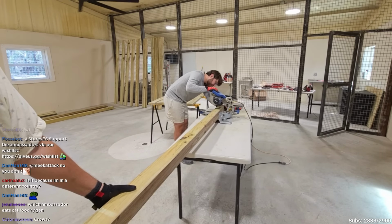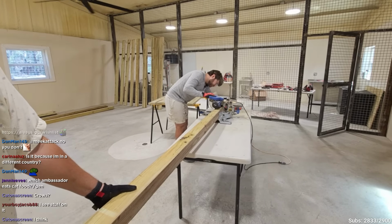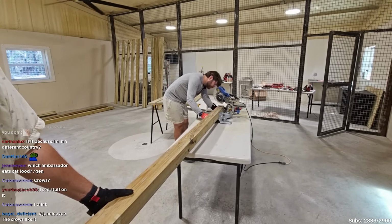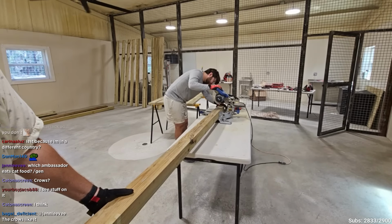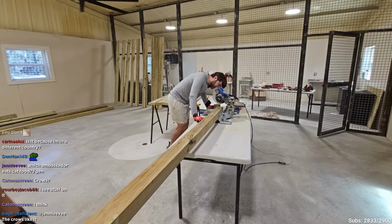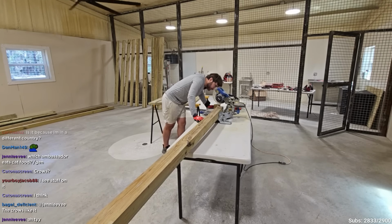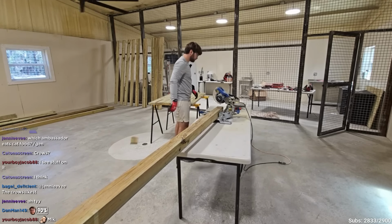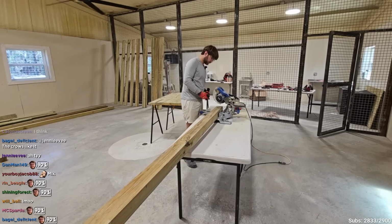So hard to get exactly perfect. How is that so off? Just going line to line. All right, well, we can make that our top piece. I'll get a better cut next time. Okay. 36.